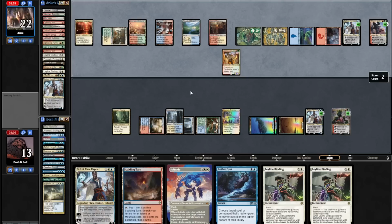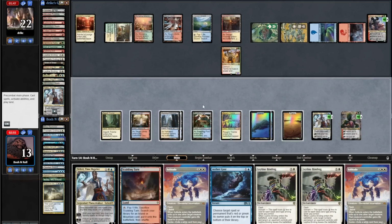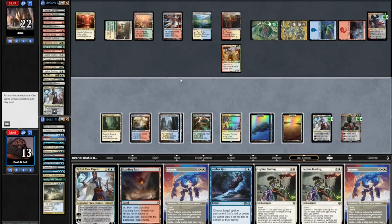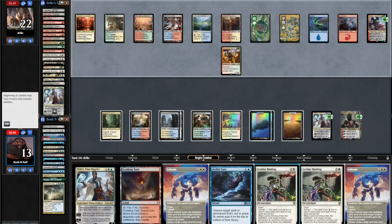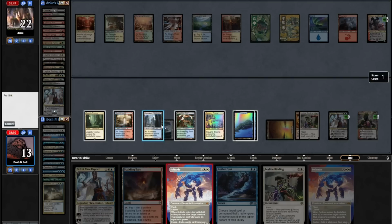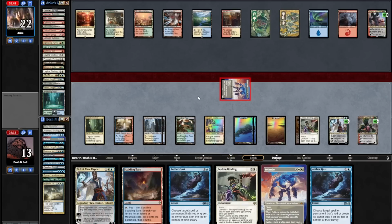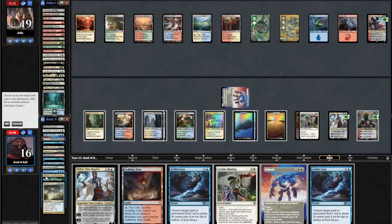WRENN targeted Savai Triome. They almost forgot, but then remembered. Unlucky for me. Plus Teferi. I'm actually going to minus WRENN and kill their Teferi. I think that's more important. And I think I'm just going to pass with my 7 cards in hand here. Beginning of combat, let's Leyline Bind this creature. Okay, they're just F6ing now. And I'm just attacking. Get back Spar's Headquarters.